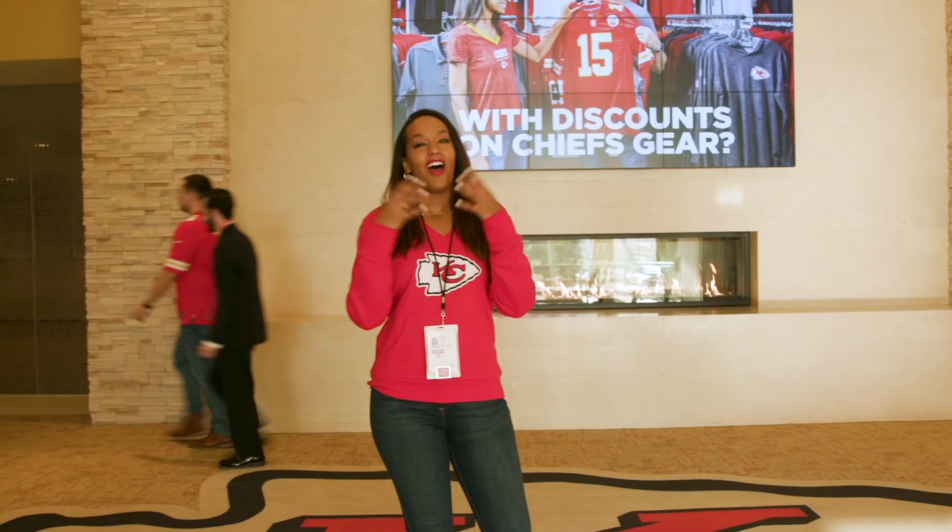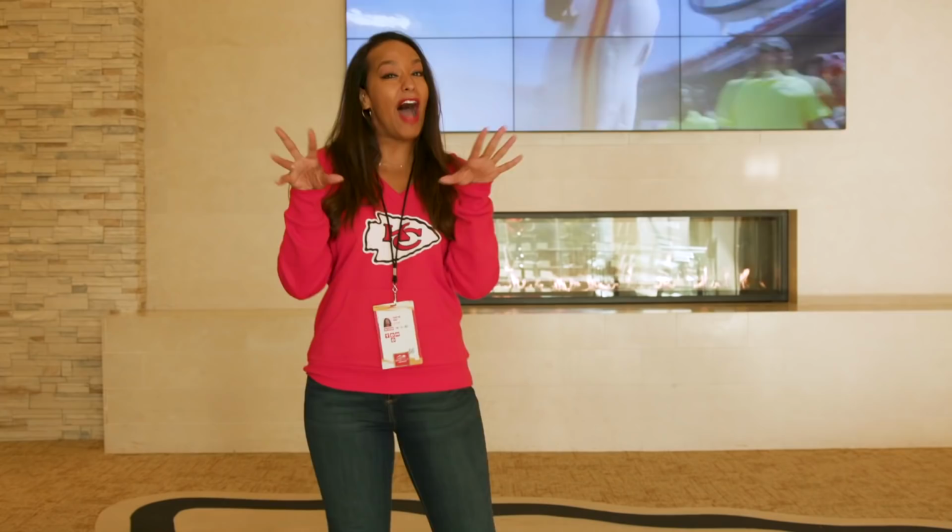All right, you guys, now we are at the suite level. So if you want an elevated experience at the stadium, this is where you need to go. I feel a little fancy, I'm not gonna lie. I still don't know how I got the invite to be here, but I'm not asking any questions. I'm just gonna eat like a VIP today.